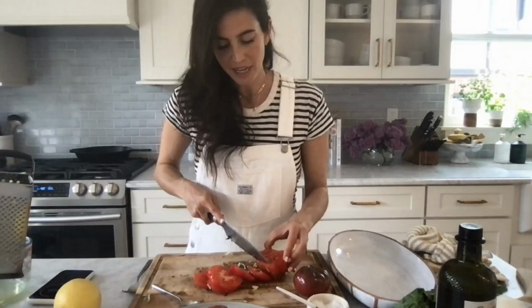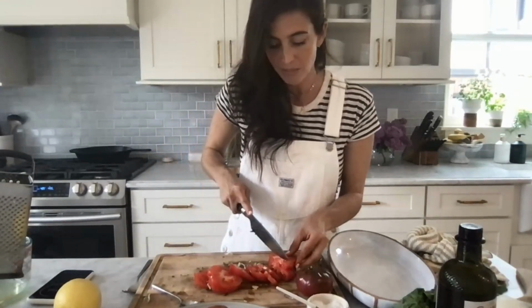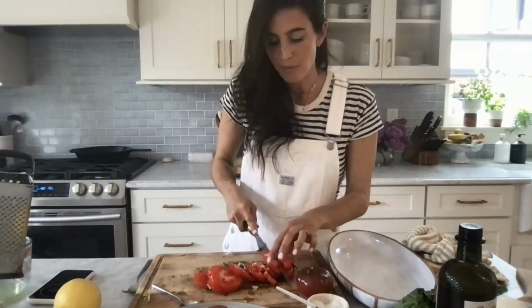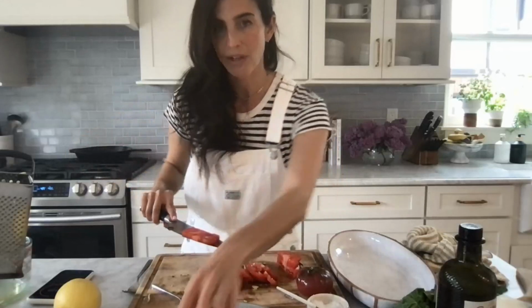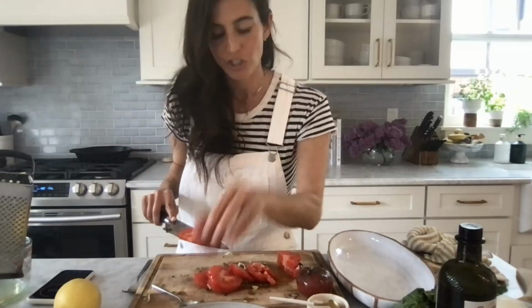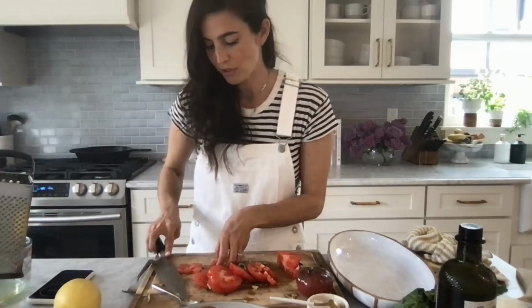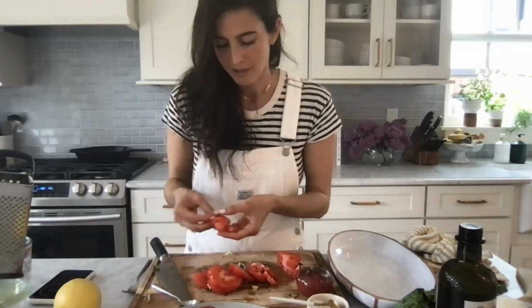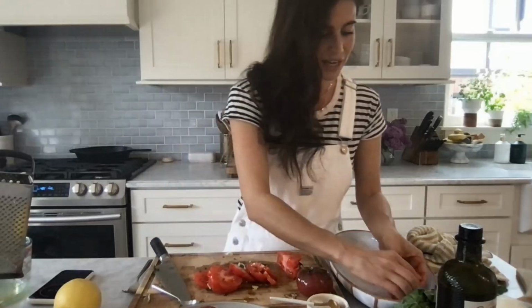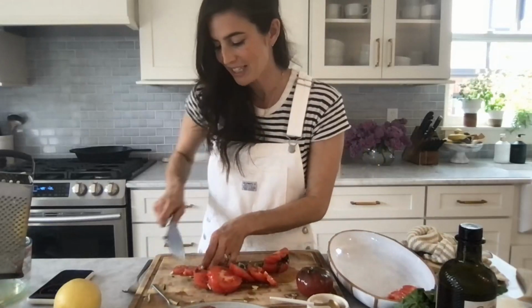Yeah, and I love using heirloom tomatoes for this recipe. If you have access to them, if they're available, they are the most beautiful. They have this intricate pattern you can see, and they come in all different colors. So I like to get a variety of colors and a variety of shapes and sizes too. But as you're cutting them, you just want them big enough pieces to eat. We don't want to have an extra knife needed to eat this.